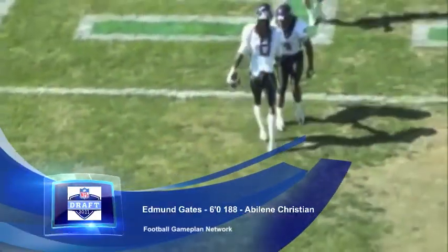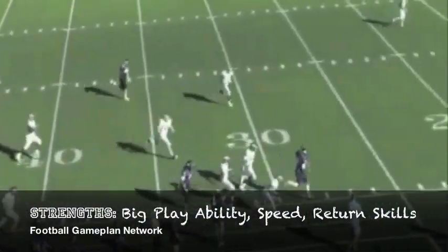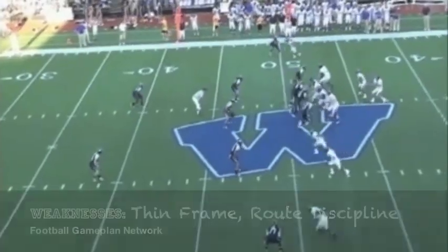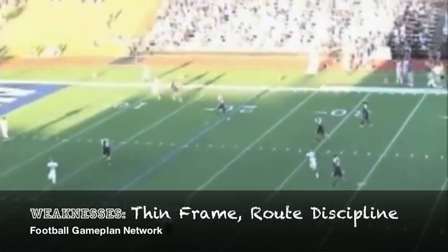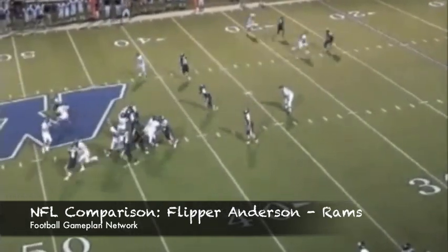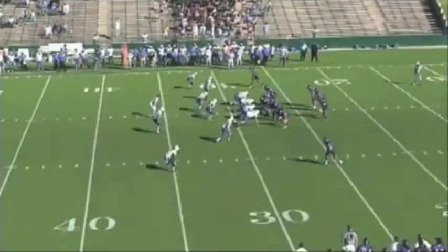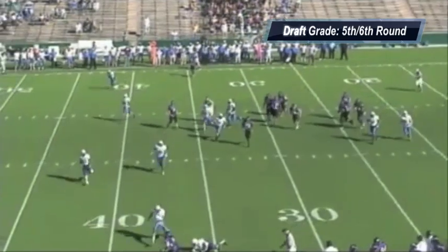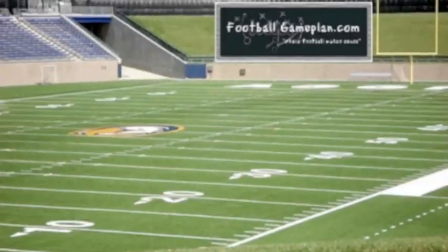Edmond Gates is a guy out of Abilene Christian. How many big play targets do you get out of Abilene Christian? One thing that stands out is his speed and his ability to stretch a defense. You see right here at the top of the screen, running away from man coverage. Very, very deep speed. He reminds me a lot of Flipper Anderson, who used to play for the Los Angeles Rams back in the day, but this is a guy you want to bring along and work on his intermediate routes. I've never seen somebody run a speed route like this at the bottom of the screen to perfection, catch the football, make the first guy miss, and pull away from secondary players that are usually fast, but this guy has a lot of speed.